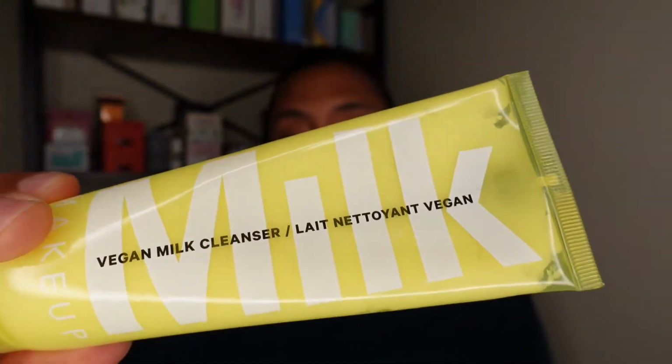And honestly, I just like doing a double cleanse in general. I think it helps to really remove all of that sunscreen, all of that stuff from the skin. So I'll always be a fan of a double cleanse. So that's what I'll continue to do. But this is otherwise a really nice, gentle, mild cream cleanser. Quite nice. I like it.